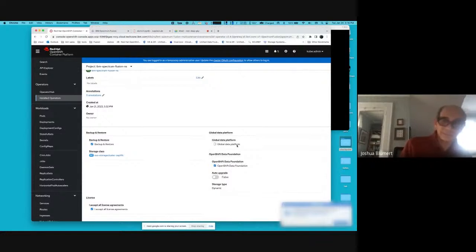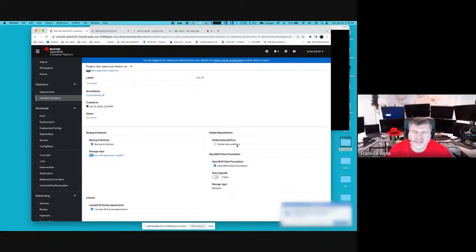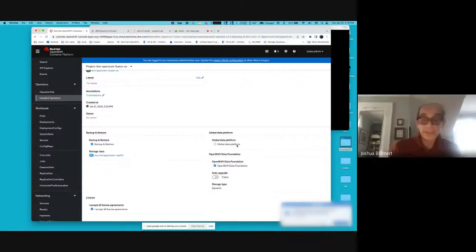So is it globally distributed for speed or redundancy? Like if a natural disaster took out one particular data center, would it replicate automatically, or is that something completely different? No, it does do that. It replicates. It can replicate across data centers. Can be very highly reliable within a data center.